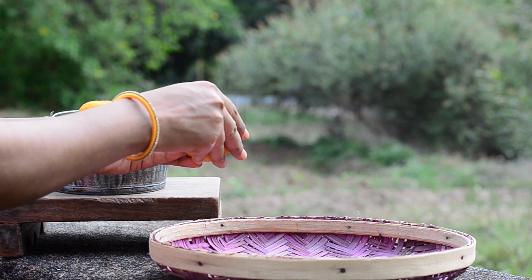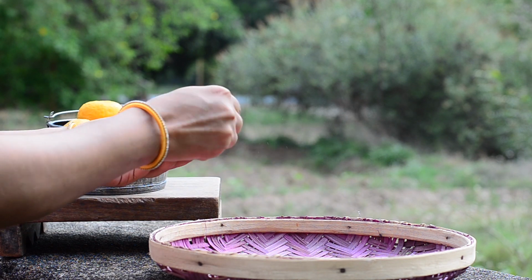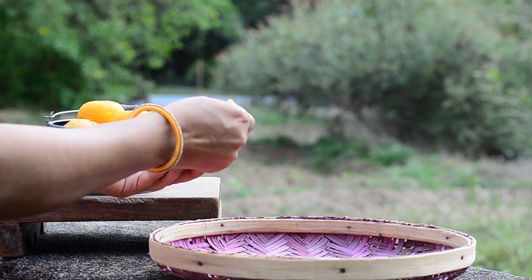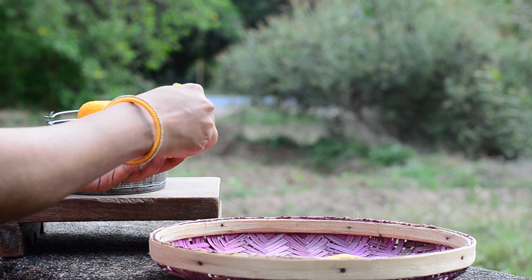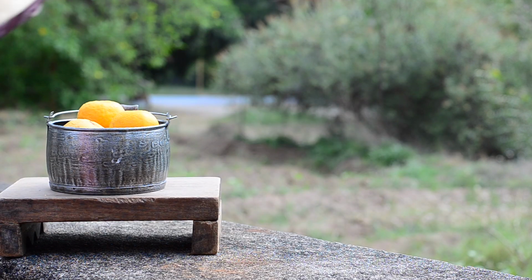To make dried orange peel, after eating oranges, don't throw the skins away. Cut them into small pieces and sun dry till there is no moisture left. You can store the dried orange peels in an airtight box for a few weeks, or you can grind them in a mixer and use it in face packs too.